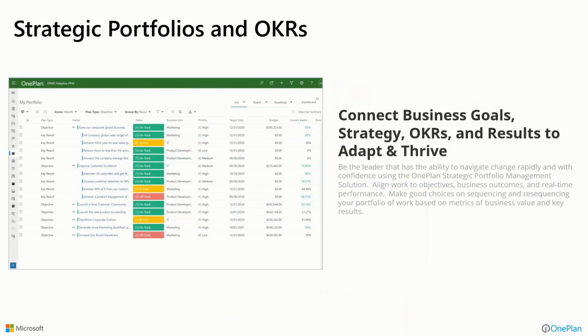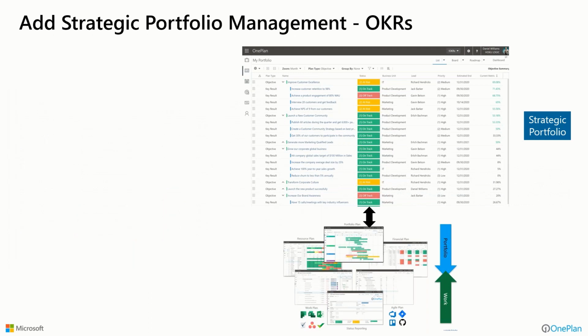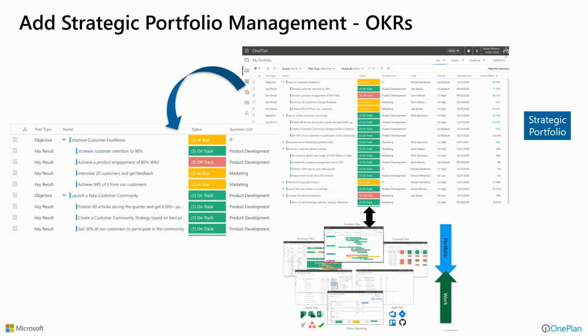So some of the things that we're going to talk about adding to that mix today are strategic portfolios, being able to put in objectives and key results and execute on a strategic plan. Then the ability to take that strategic plan and align it with your project portfolio, so that we can make sure we have good alignment, that we're working on the right things and prioritizing things according to the organization's strategy.